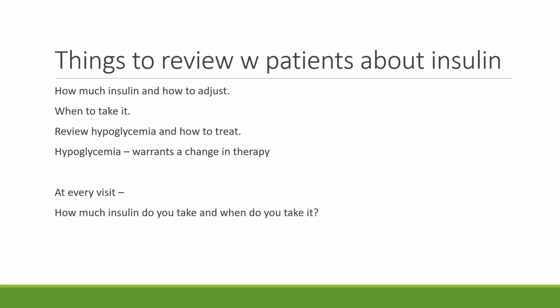And then at every visit, asking patients, how much insulin do you take and when do you take it? And this is important for providers to review because we hear really different stories. And what is listed in the medication list is not what patients are doing with insulin. Many times I hear about patients taking their prandial insulin after their meal, so then they have a mismatch in their glucose rise to the timing of the insulin peak.